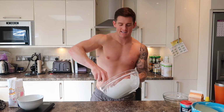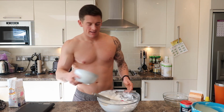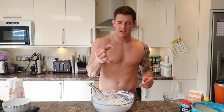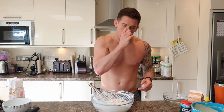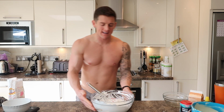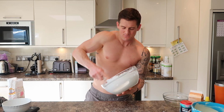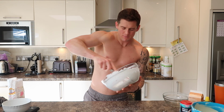Look at that, it's starting to stick to the whisk. A little bit more sugar into there. It is getting there. You want to take a little pinch in between your fingers and rub it like that, and it shouldn't be grainy. You shouldn't feel the sugar, but I can feel it. So more whisking needed. As I say, if you do this with a blender, it comes out a lot better.